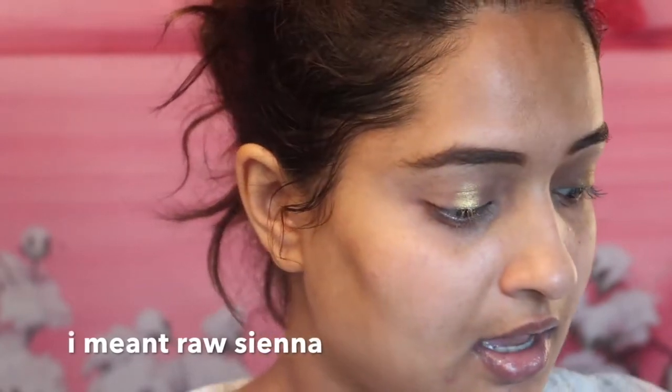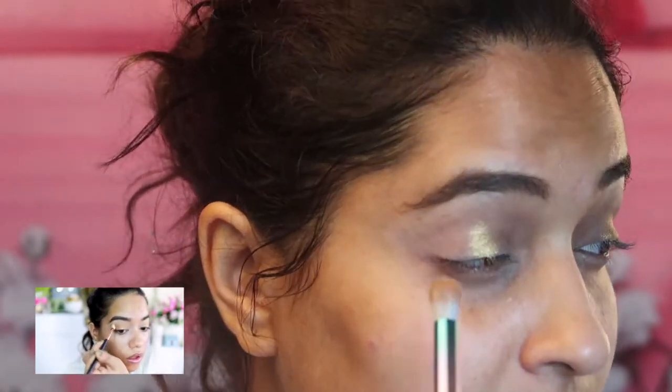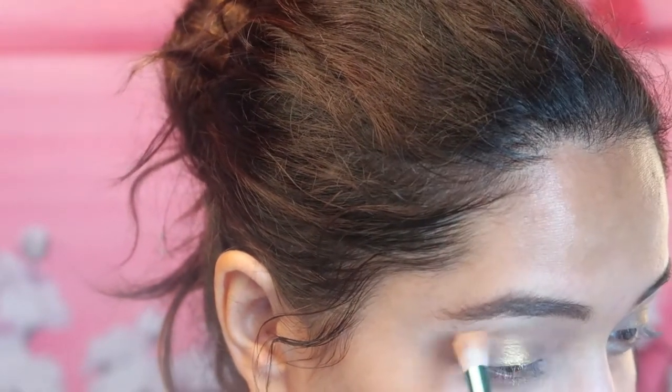So she's taking the shade Raw Sienna from the Modern Renaissance palette. So she's taking the shade burnt sienna, and so I am going to take the shade sandalwood, which is kind of the closest color, I think, to what she has, and she's just putting that in as her transition shade. So that's what I'm going to do. I'm applying that onto the crease using a big fluffy eyeshadow blending brush.